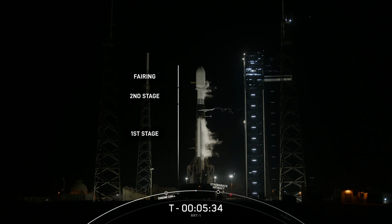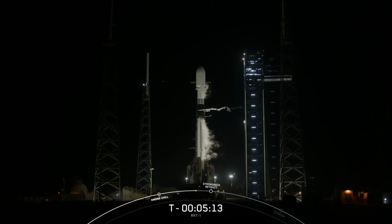Below that is the first stage, which is powered by 9 Merlin engines. These 9 Merlin engines provide the initial thrust to lift Falcon 9 off the ground through the lower, thicker part of the atmosphere. There are 8 engines arranged around one center engine and are collectively held in place by a structure called the octaweb. Each of these Merlin 1D engines delivers about 190,000 pounds of thrust at sea level, which gives Falcon 9 a combined 1.7 million pounds of thrust.